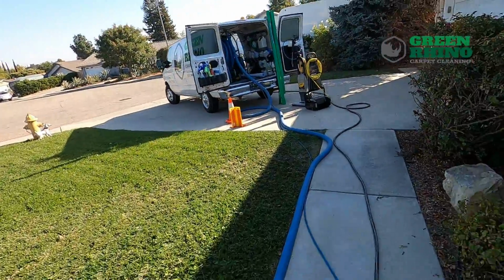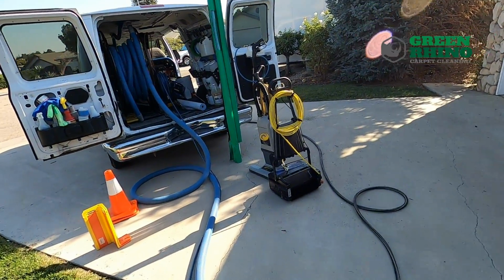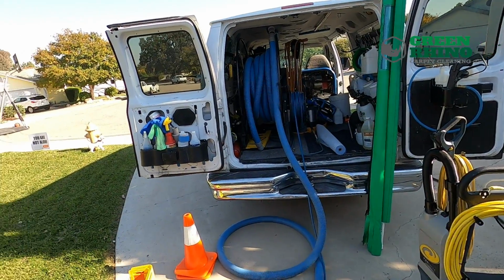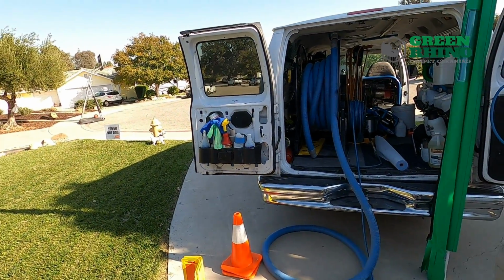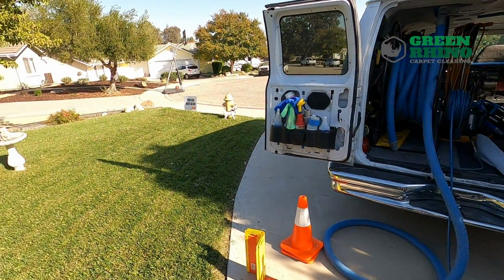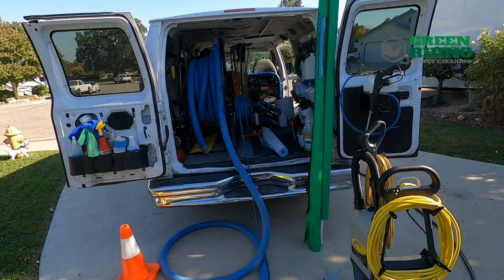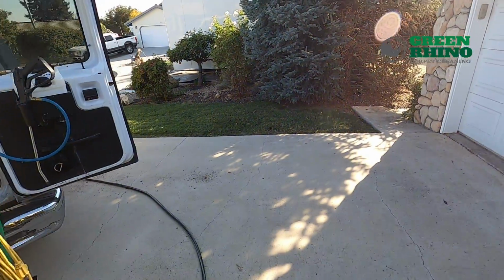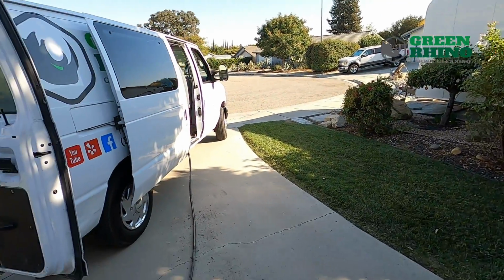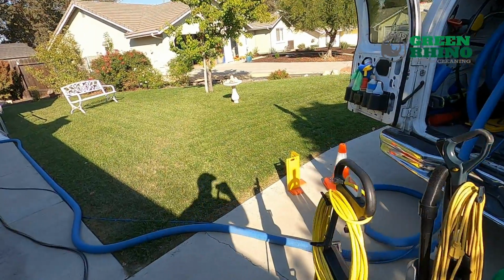That's pretty much a pet stain removal video, and heavy smoker. The customer smokes in the house, so the carpets were really yellow and brownish, and you can see as I went over the carpet how it just brightened everything up back to that blue that it's supposed to be.